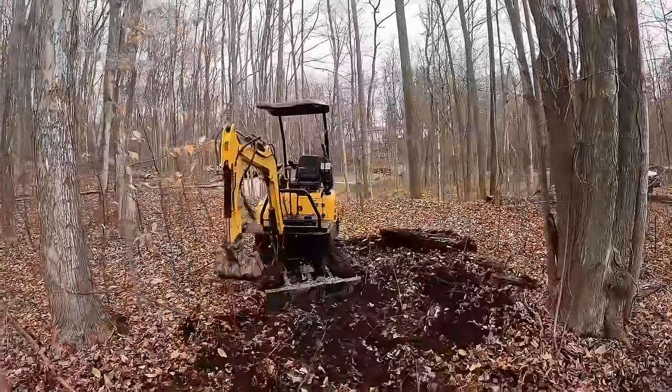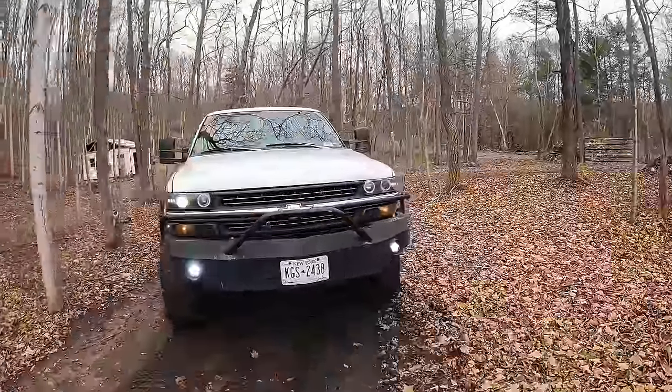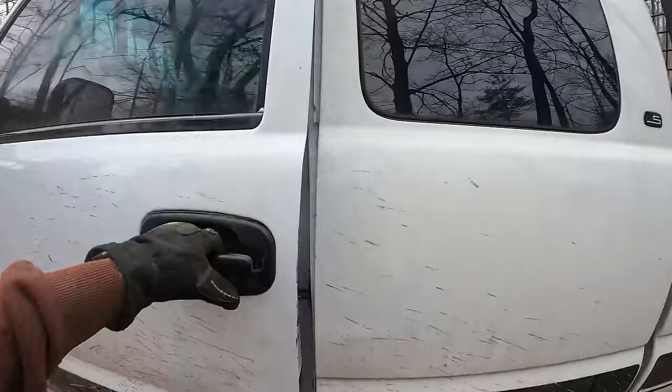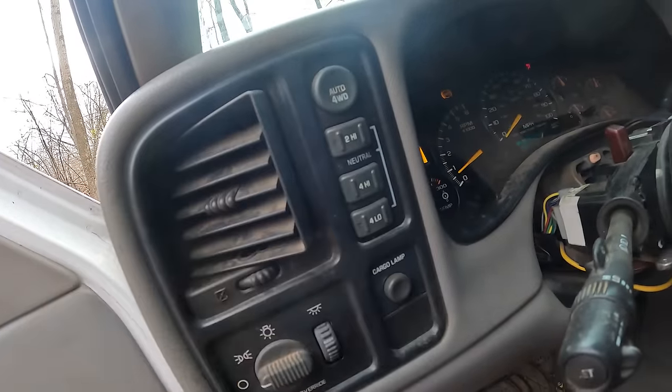Once again, that thing comes through. That thing is so impressive. And this piece of crap, the four-wheel drive never works on this thing. And this right here is the problem. Never buy a truck that has this.